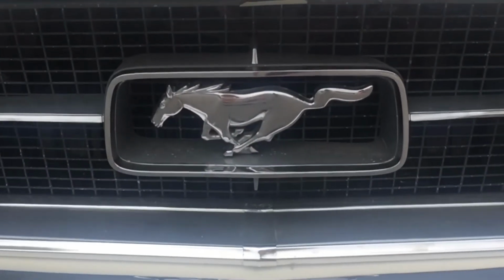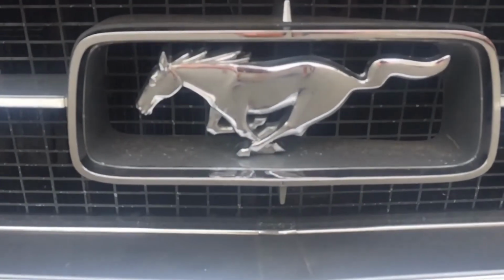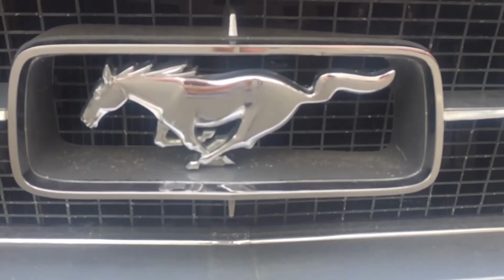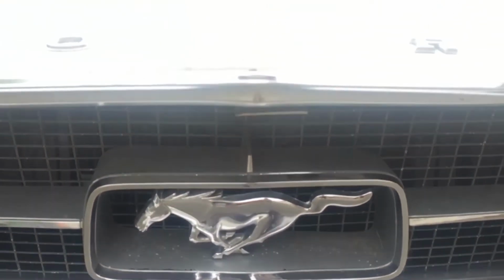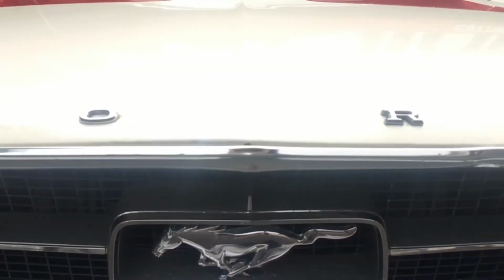Today's car is a 1967 Ford Mustang Fastback. Saw this recently at the Vintage Car Rally in town and saw a couple of shots of it just driving around. It has 225 brake horsepower and this has got a 4.7 litre V8 engine. It has a top speed of 124 miles per hour or 199 kilometres per hour.